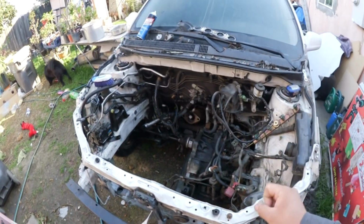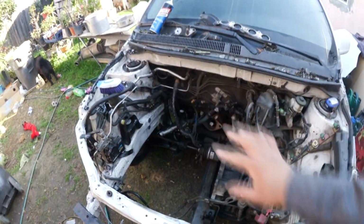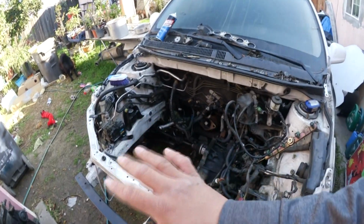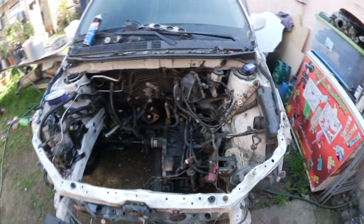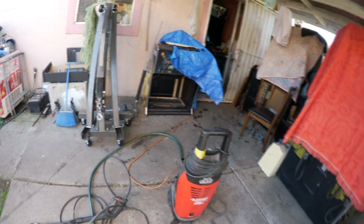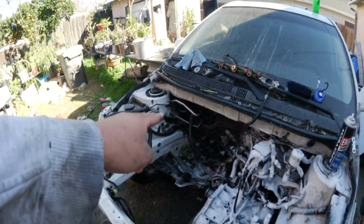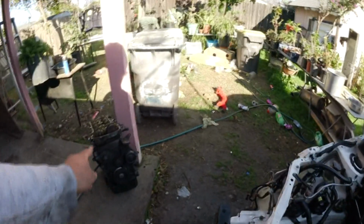I'm trying to get this as clean as possible because there was just so much oil on this side of the block, on this side of the car, and I just want to have it very clean for when I drop in the new motor. It's all clean and it looks really nice, and hopefully it goes well. Let's see what happens. Yeah, I bought this a long time ago at Home Depot. It's actually working really good, and it's getting a lot of the grime from this side of the block.